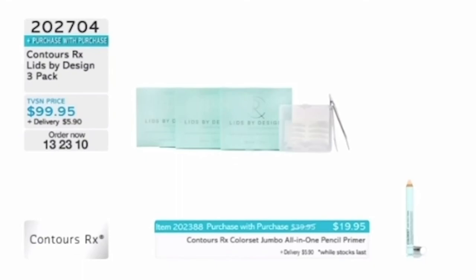Now, we're getting lots of questions about, I'm wanting to pick up the priming pencil, but I'm not sure how to use it with the strips themselves. So can we talk a little bit about that, Britton? Yes, and I want to make sure there's no parabens. This is actually vegan. It's all made from cocoa glycerides, no mineral oils.